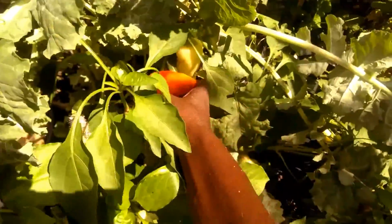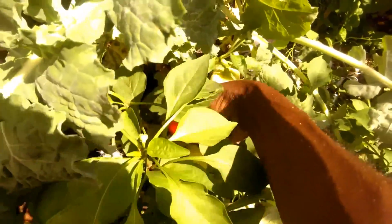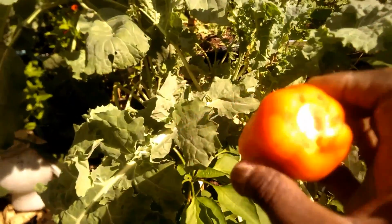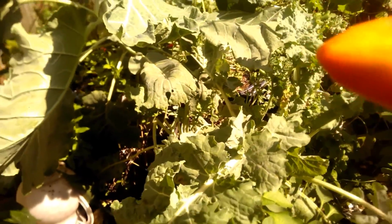Somebody asked me to sample the Horizon pepper when it's ready. This one looks ready. I think they get a little redder than this. But I'm gonna... It has a good smell. I'm just gonna take a bite because I am curious myself. I've actually been cooking with these, but I haven't had them raw, so let's see.